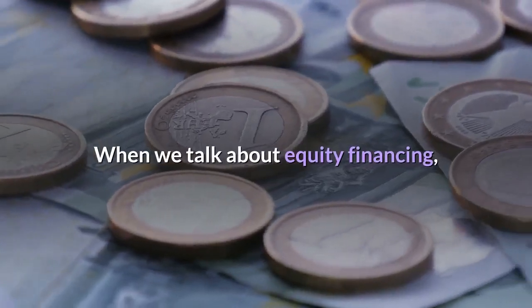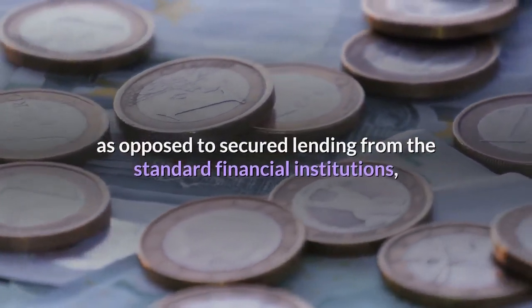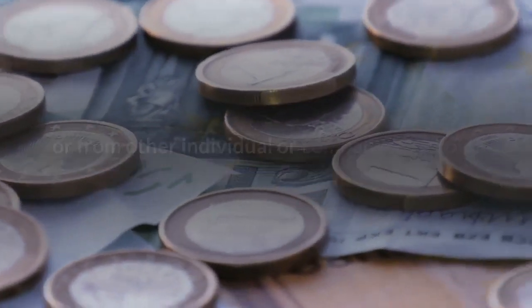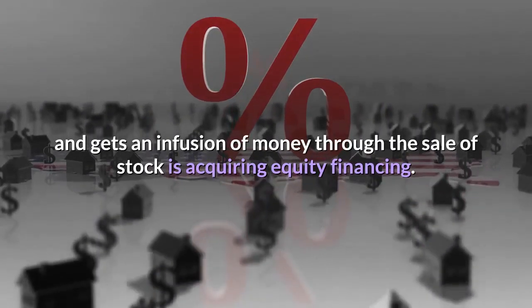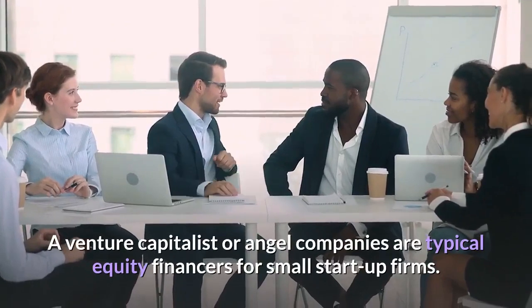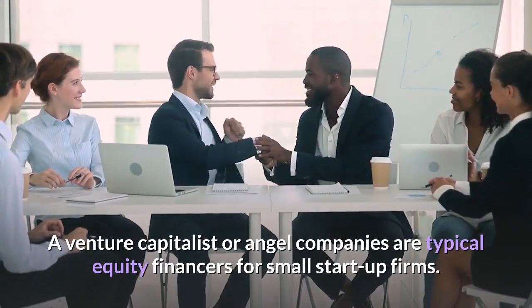When we talk about equity financing, as opposed to secured lending from the standard financial institutions, we're talking about money that comes from the small business owner's private funds or from other individual or company investors. A company that goes public and gets an infusion of money through the sale of stock is acquiring equity financing. A venture capitalist or angel companies are typical equity financers for small startup firms.